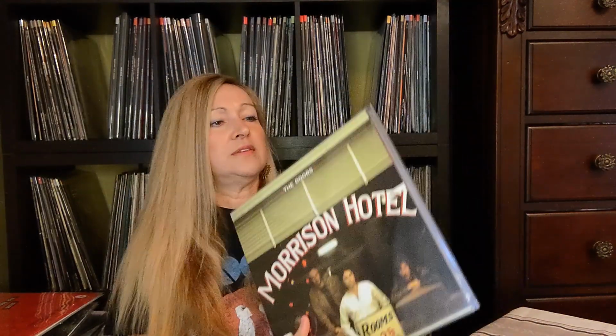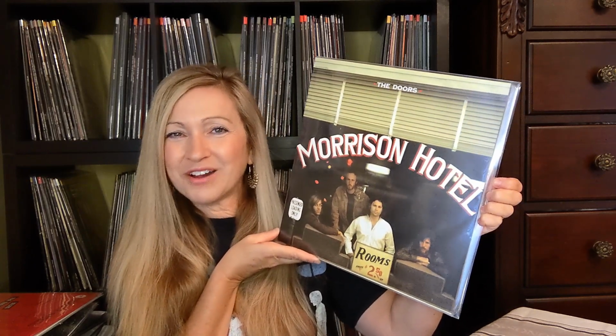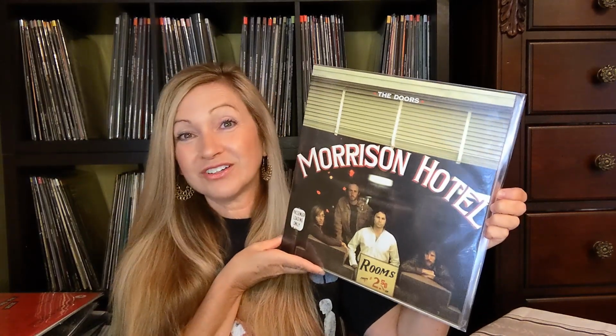Here is another beautiful one, Morrison Hotel, fabulous. The gatefold, fabulous, so good. Of course, the original had that gatefold too. This is more of a bluesy record from the Doors, but I really like it. I'm not big into the blues. I'm trying to get into it a little bit more. This is a great way to start. 45 RPM, sounds fantastic.